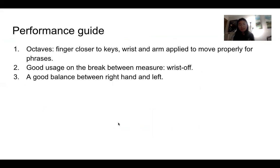Now, let me go to the performance guide. So in this piece, we have a lot of octaves, which will make a technical challenge for us to play. For example, at the beginning, we have both hands very strong in a forte dynamic marking to support this kind of octaves. That requires performance with very flexible fingers and also relaxed arms.